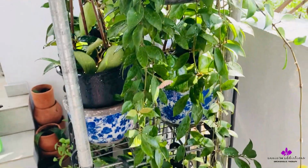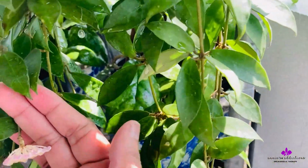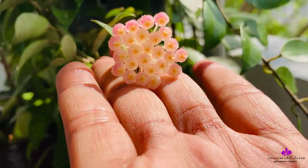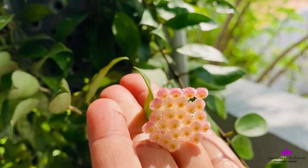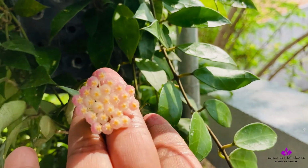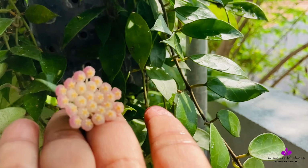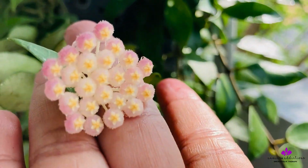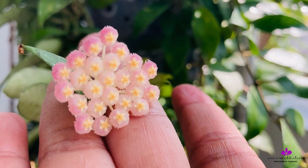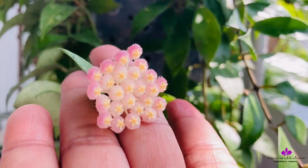This is my Hoya lacunosa. It's blooming. It's a prolific bloomer. You can see how beautiful the shades get when facing the sunlight, and it's actually quite intoxicating. And these are filled with ants. I hope you can get a good look at the pinnacle blooming.